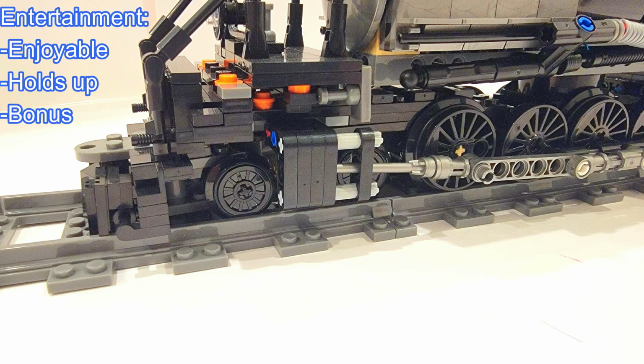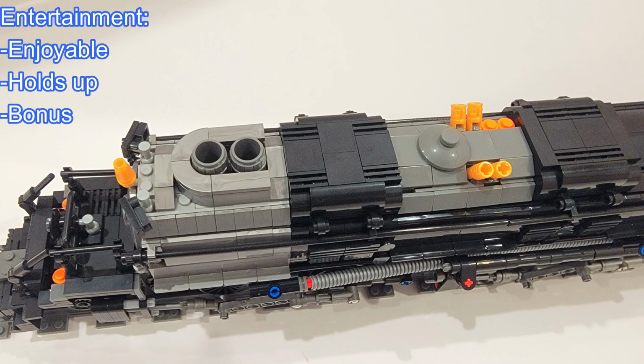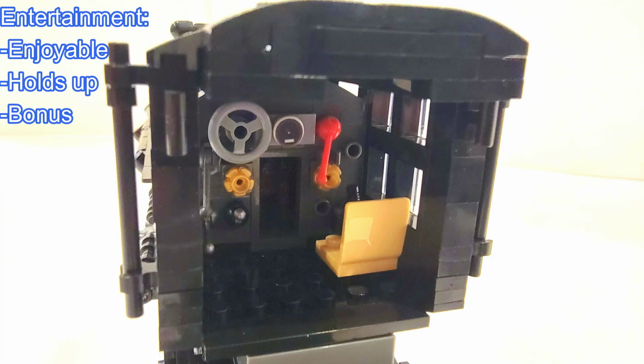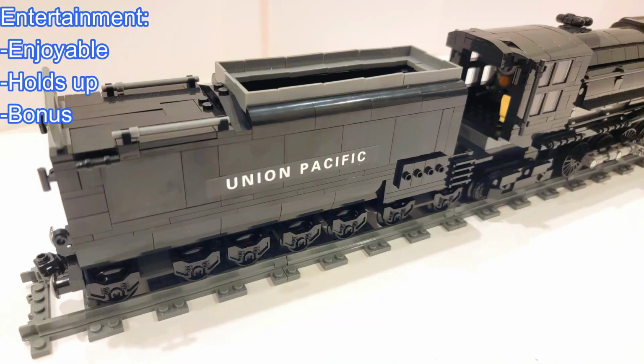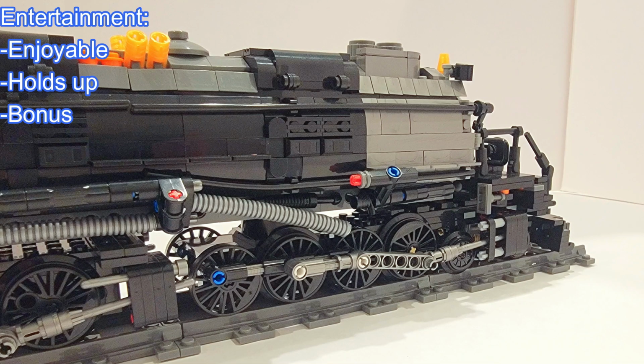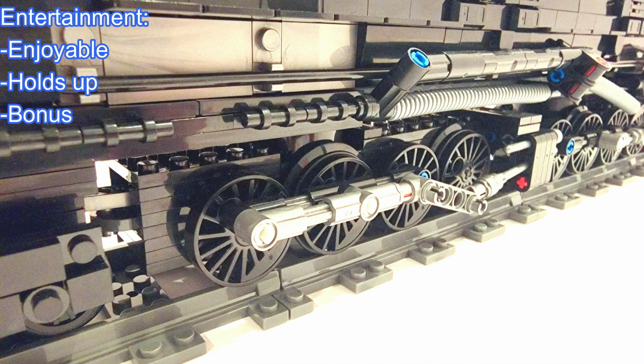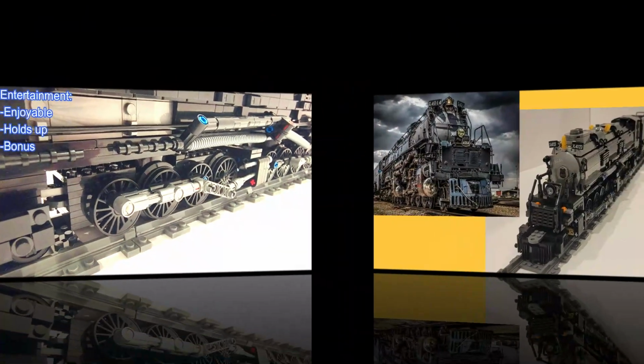As for how it holds up, again there are several one-stud connections that were causing a few issues, but for the most part this set held up well. As for functionality, this Big Boy set does come with gaskets for putting on the wheels, for better traction allowing for movement of the linkages. What about bonus or unique aspects? There were a few colorful pieces, but not many. This set is primarily black and gray.